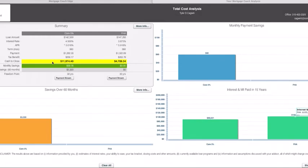You'll notice on the line in the upper left corner that says cash to close has gone from just over $16,300 for the conventional mortgage to $11,974, and the FHA loan has gone down from around $13,000 to $4,700.